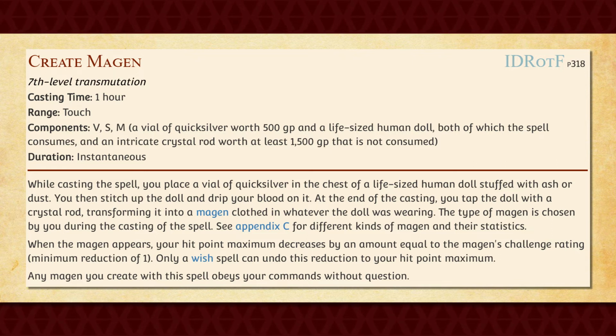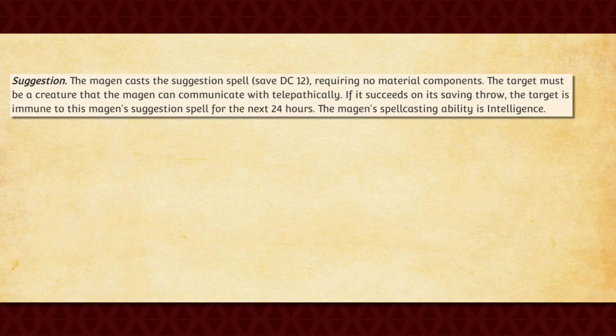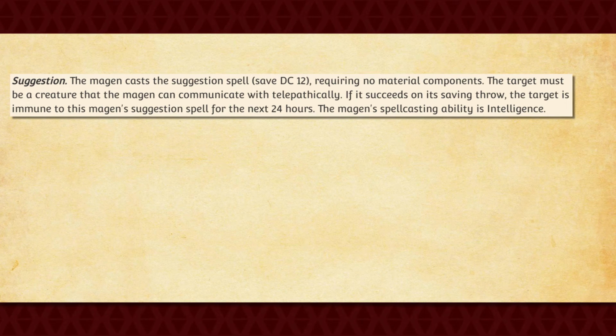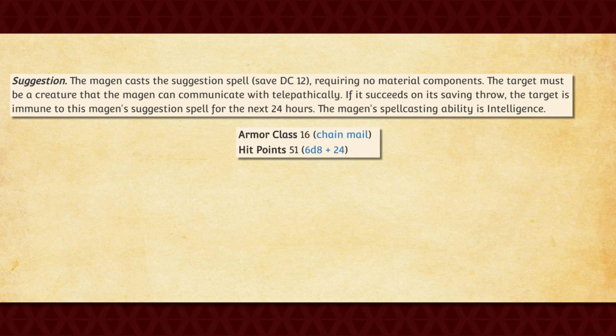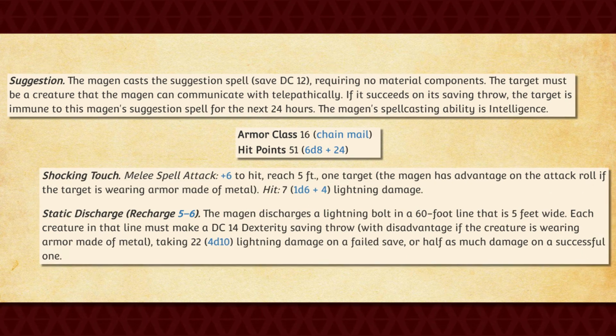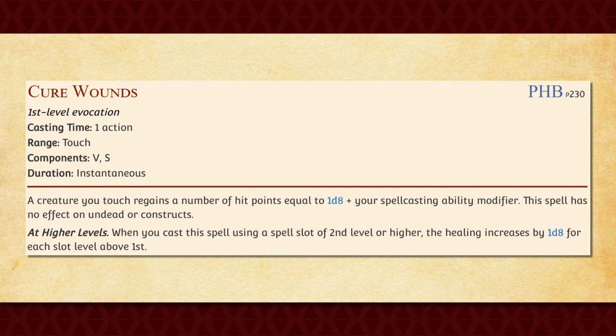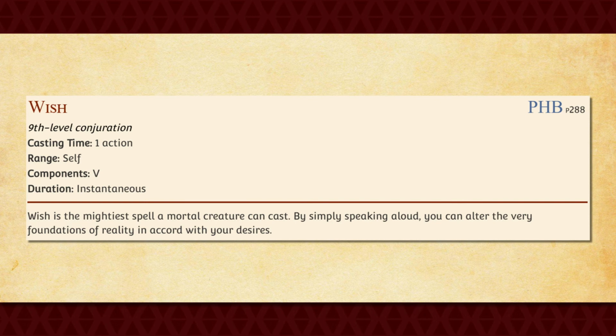Though there aren't too many options available to you in terms of which Magen you can create, the good news is that they're all pretty useful overall. The Hypnos Magen can deal psychic damage and cast Suggestion. The Demos Magen is well suited to frontlining in combat, and the Galvan Magen can utilize powerful lightning magic. However, since traditional healing magic has no effect on construct creatures, you'll likely find that keeping them alive during combat will be rather difficult.